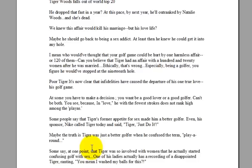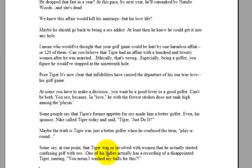I believe it is. Let's read it through and see if it's got a rhythm to it. Some say at one point that Tiger was so involved with women that he actually started confusing golf with sex. One of his ladies actually has a recording of a disappointed Tiger ranting, "You mean I washed my balls for this?" I like it. I think that's solid, and it's got the edge of balls. Balls is always funny. Makes me think of sweaty balls, if you saw that SNL sketch with Alec Baldwin. Some say at one point that Tiger was so involved with women that he actually started confusing golf with sex. One of his ladies, actually, there's two actuallys. Let's get rid of the one of his ladies.